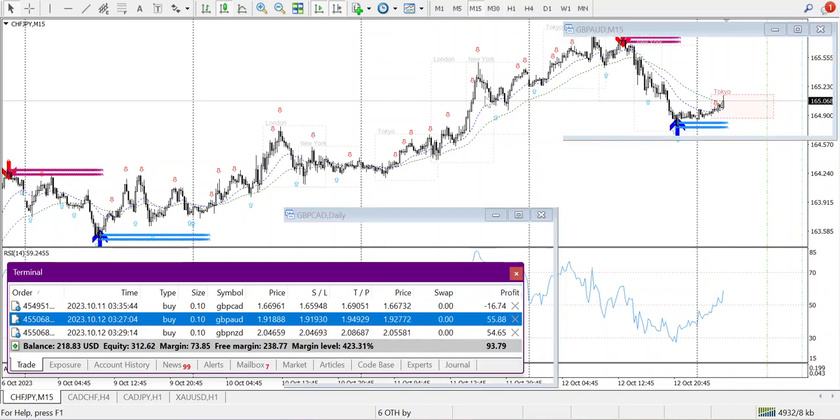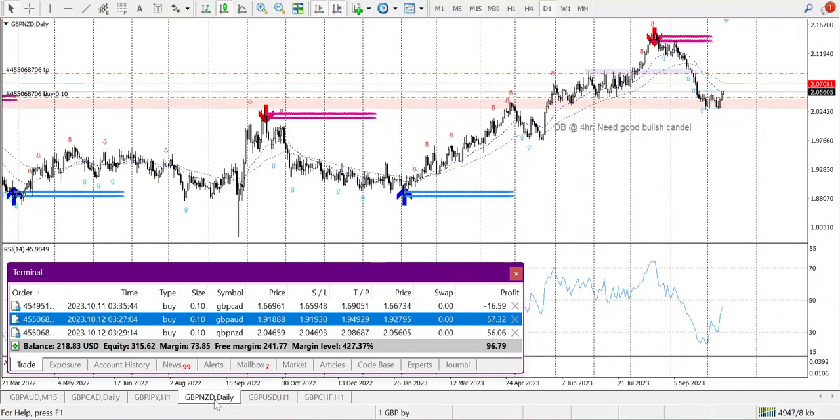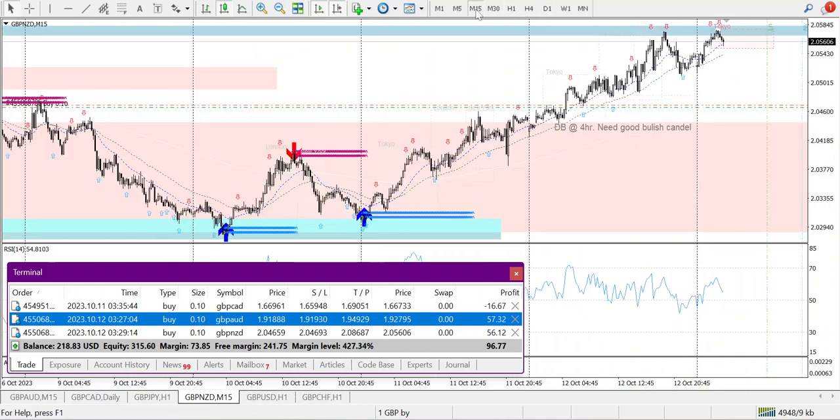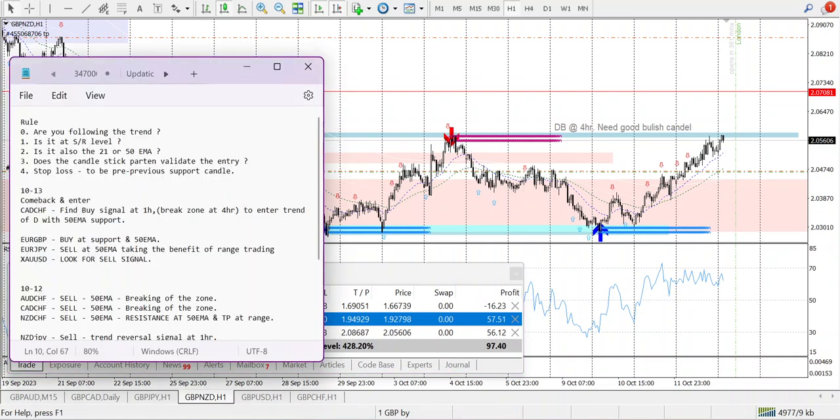GBP. London, Tokyo, London session, it was a ranging area in London session yesterday. Okay, GBP/JPY, 15 minutes. Nothing to see here. So guys, that's all for today. I'm not taking any trade. I have written some notes for 10:13. Let me hide this 10:12.